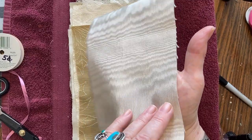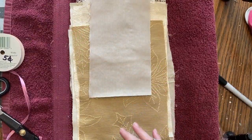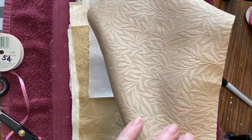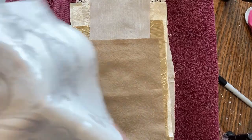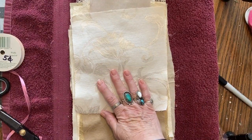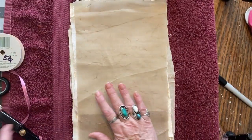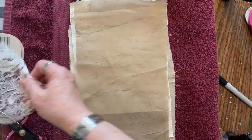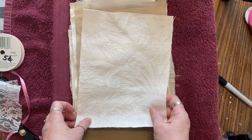Some beige moiré. I'm so fancy. This was a curtain. I love this. Tablecloth. This was a curtain. This was some that Pam gave me. I don't know what she had planned with that.